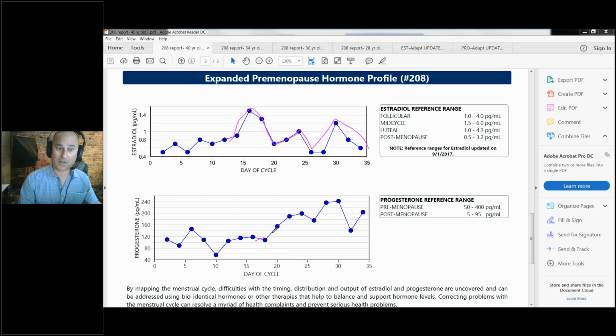The progesterone comes up, but it doesn't peak until very late here. It peaks around day, looks like 27. That's a little late, right? Remember, it's supposed to peak more like in here. It's supposed to be like this. And the cycle's a little long. It's going out for 35 days.